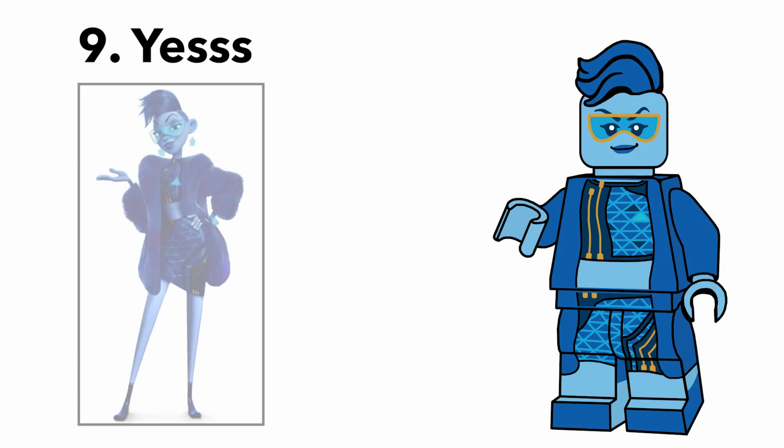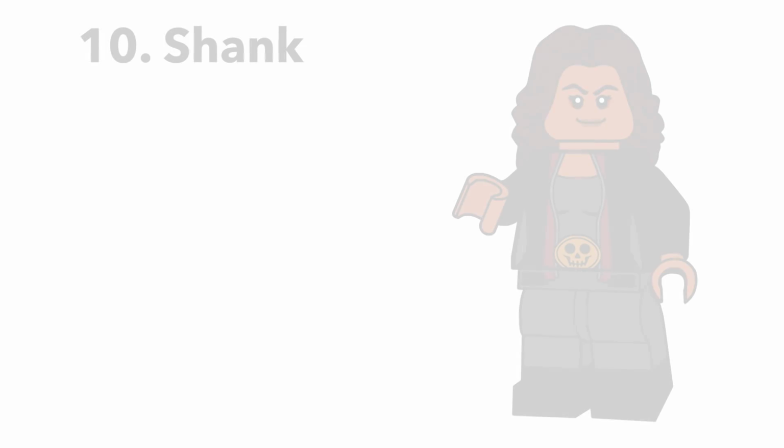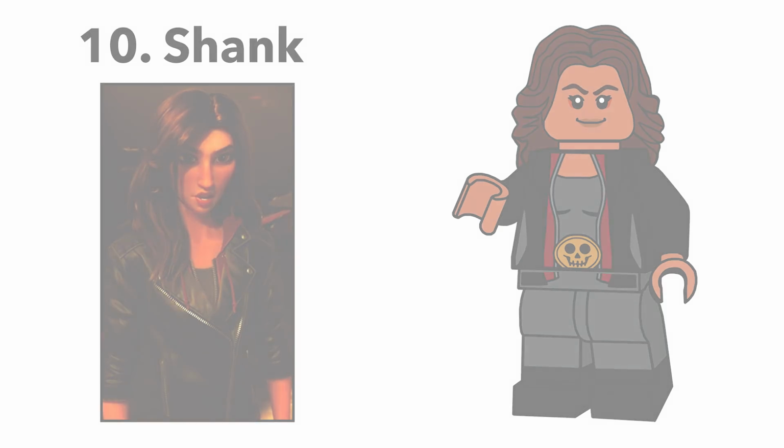Yesss is next, another character from the film. She has a new hairpiece. I thought about including Drift's hair, but I thought a new hairpiece would just be better since it is a new character. Another new character is Shank from one of the online racing games in the film. She uses the Popstars hairpiece in brown, and she has a cool belt print that is a Legoized skull.